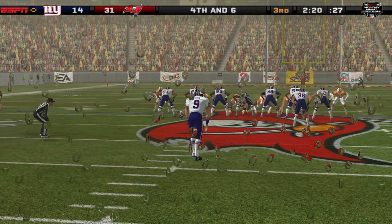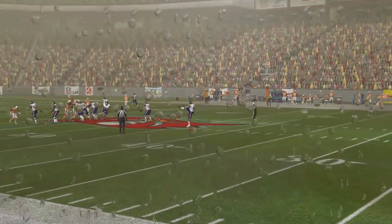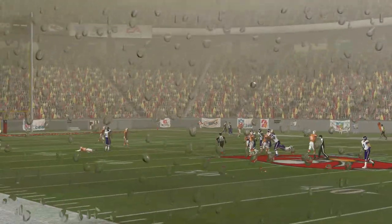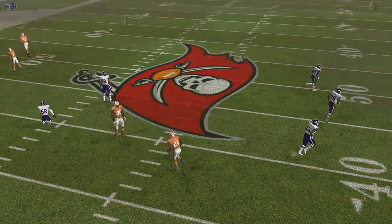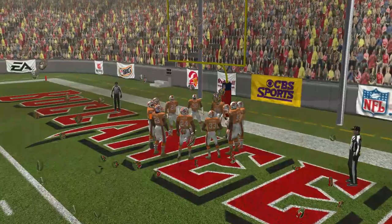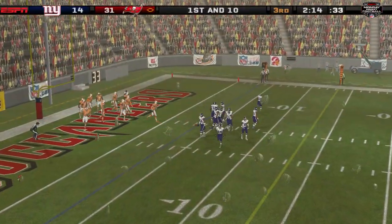Dixon will come in now to punt it away. Brown is back to receive this kick. This one goes out of bounds. So a beautiful angled punt that goes out of bounds at the 4-yard line. And you won't see a more perfect punt than that. He put it exactly where he wanted to. Now the other guys are in a big hole to start this drive.